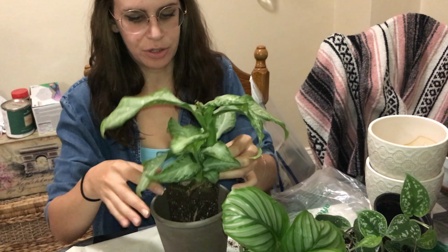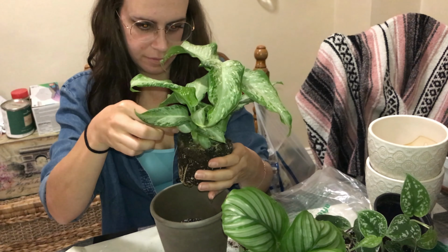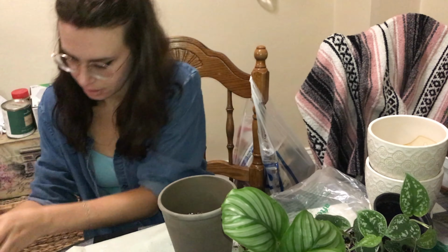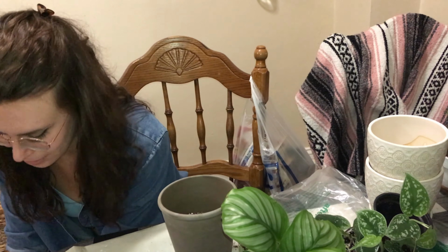And if you know me, I'm always tempted to root divide plants. But I think this pot will be too big for just one piece. So we're just gonna get rid of the old soil that the plant basically ate.